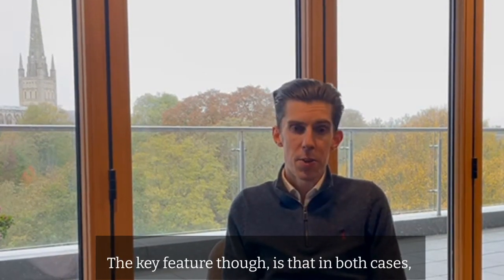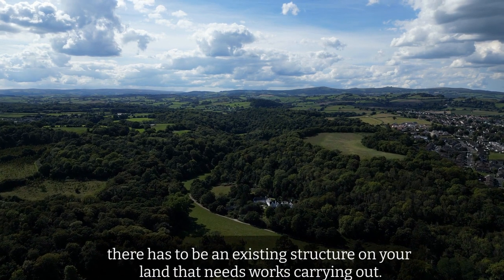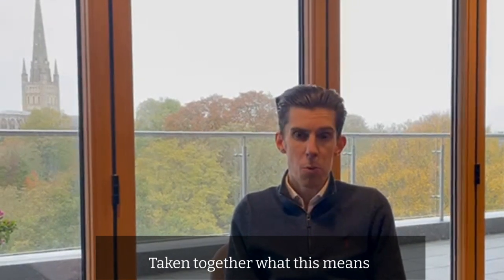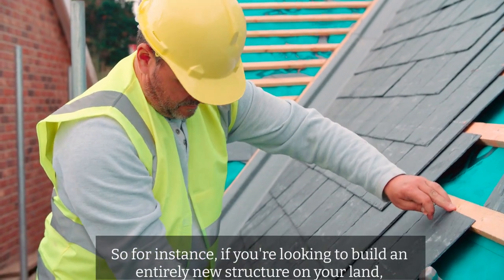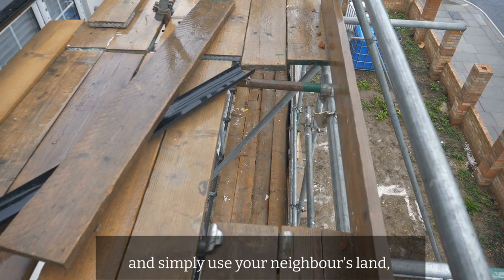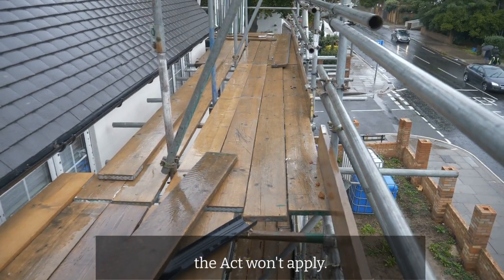The key feature though is that in both cases there has to be an existing structure on your land that needs works carrying out. Taken together, what this means is that the Act doesn't apply in purely development scenarios. So for instance, if you're looking to build an entirely new structure on your land and simply use your neighbour's land to house the scaffolding to support that development, the Act won't apply.